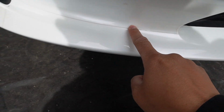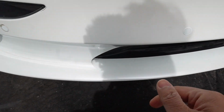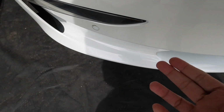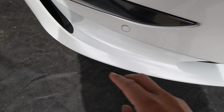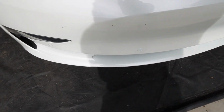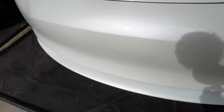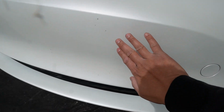As you can see the connection between the pieces right here. And at first when I installed it, you don't see a lot, but now it's getting a lot older, so all the dust gets into the edge of the PPF. That's why it's showing right now, but you can't really tell from far away. But yeah, this is the front.